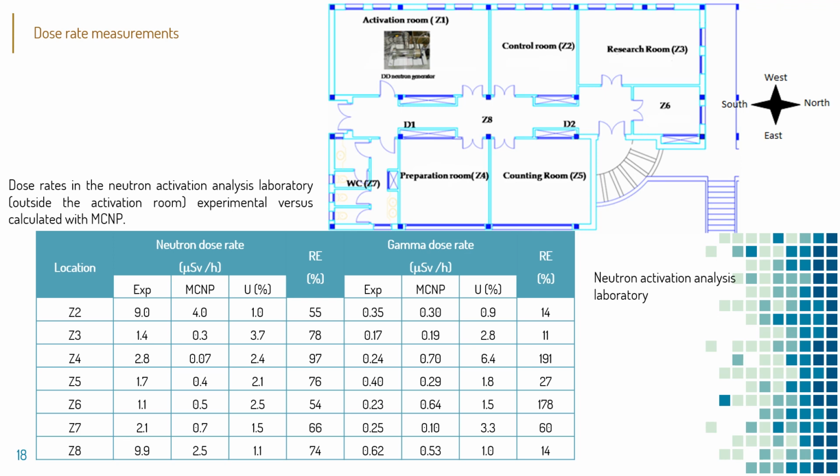Let's look at the dose rate in the neutron activation laboratory outside the activation room. We present in this figure the neutron activation analysis laboratory. For example, in the control room next to the activation room, the dose rate is 9 microsievert per hour for the neutron and 0.35 microsievert per hour for the gamma. This room is a controlled area. In this case, the annual number of operating hours for the operator should be lower than 2 hours.